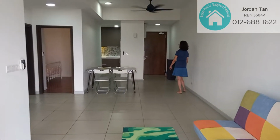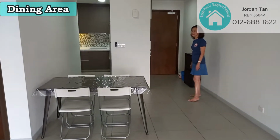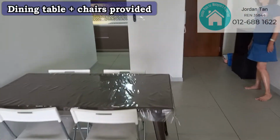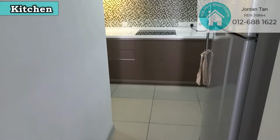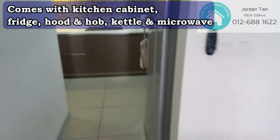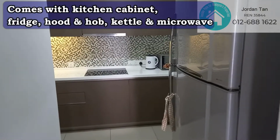When you turn behind, you will see that this place here is the dining area. The landlord has already put a table, a nice designer table with 4 chairs. And then you can also go behind here. This is the kitchen area. Some people prefer this layout because you will notice that there's a wall down here that encloses the kitchen, so what you do in the kitchen is more private.